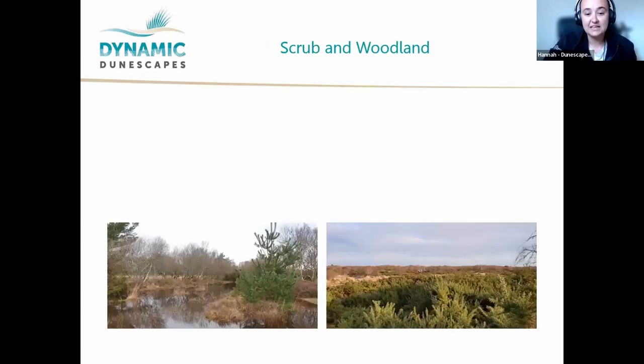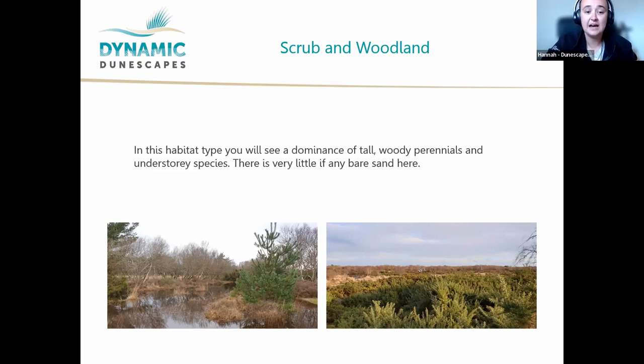So as you can see here, there's a few different examples of what you might see when you reach the woodland. And in this habitat, there's dominance of tall, woody species and a community of understory species as well. But diversity is a lot lower because there might be a domination of the bigger species. And also there's very little bare sand here.